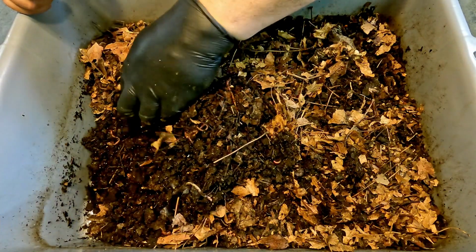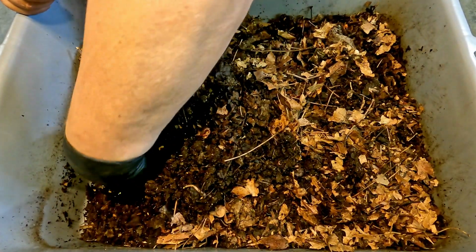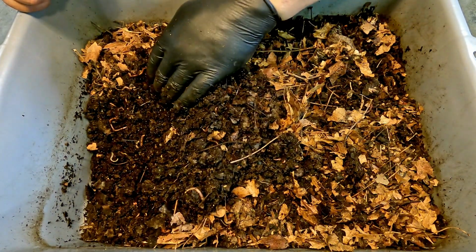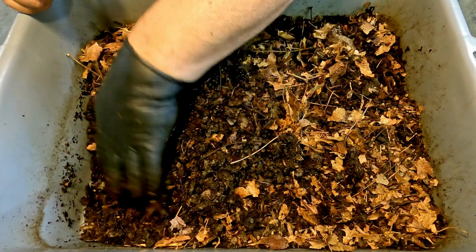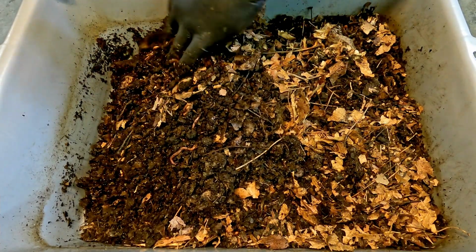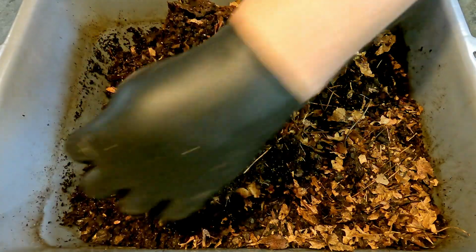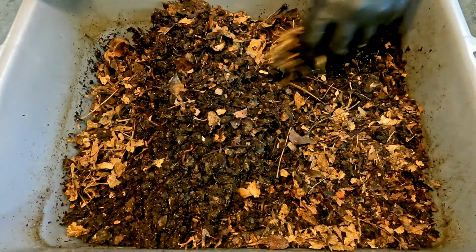The castings on this side look just as nice, pretty heavily broken down. I guess it's once I have to go down a little bit deeper. Here and there I see a couple worms squirming around. Not bad. Here too, because it seems like practically all rich castings, it might be a good idea to sprinkle a little bit of bedding down into there as well.